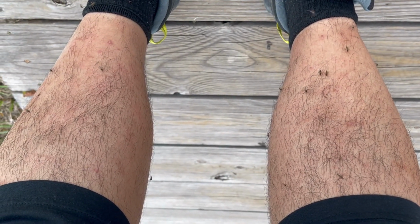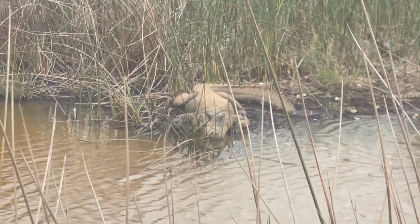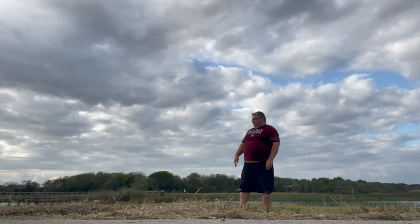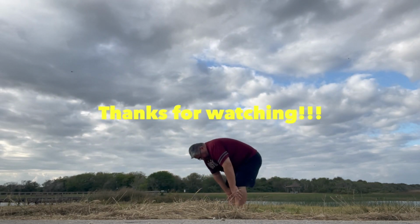Also, look at those bugs that I was talking about. They were killing me. It hurt to take this shot. And look at that alligator looking all nice and calm. So definitely come here. But if you come here, make sure you wear protective clothing because these mosquitoes are horrible.